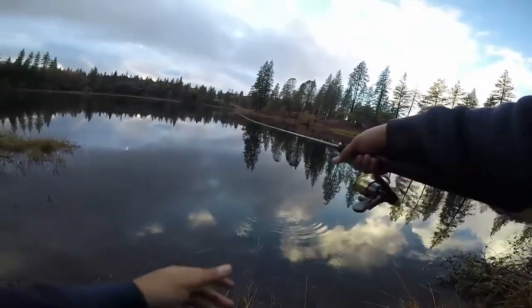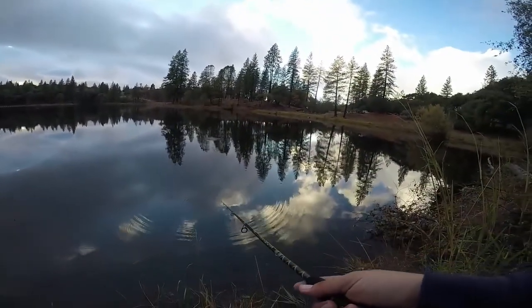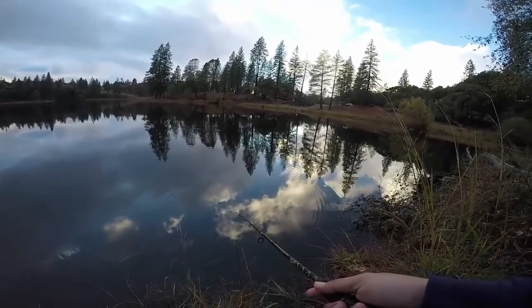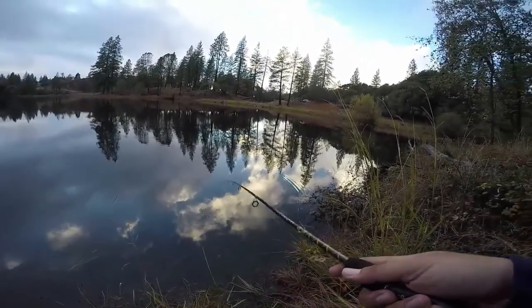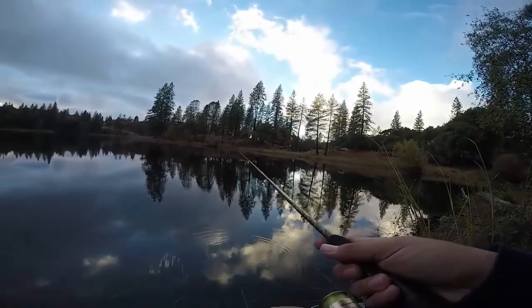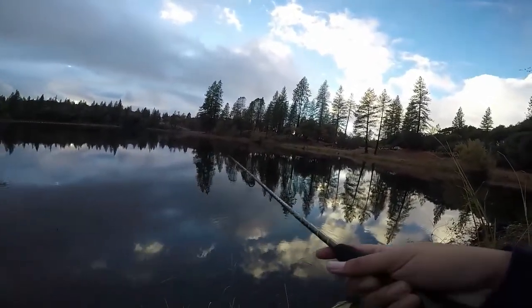Was that? I don't know if that was me just pulling my line out of the water or if that was a fish right there. Splash looked extra weird. Oh, crickets. Let's see if we can get into another one. Cast to catch. That'd be cool, huh?